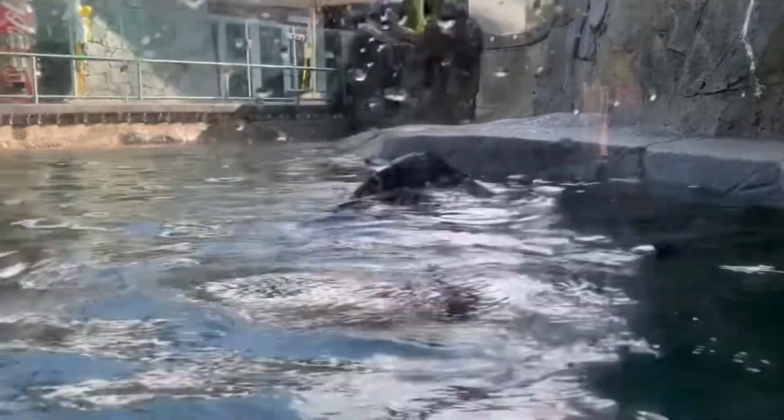Mommy, I really want to catch one. Yeah, but we cannot. Well, they're gonna bite you like a fish.